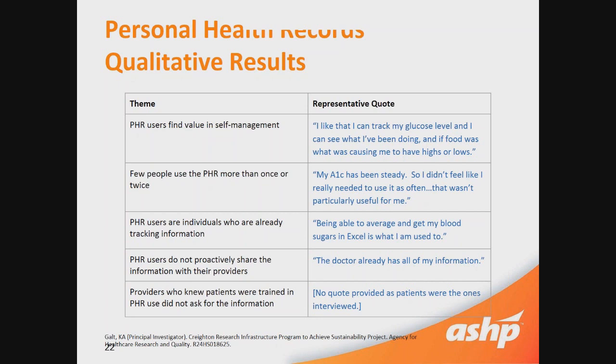There was a sense that the doctor already had all of their information, and that providers who knew that patients were trained in this personal health record use actually didn't solicit that information from their patients either. So despite having this mechanism, there wasn't any enhanced information sharing.